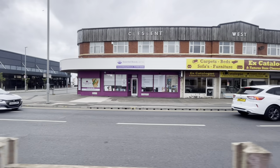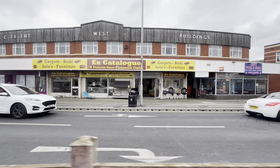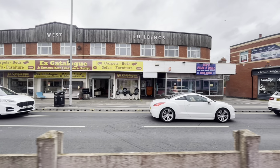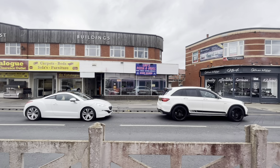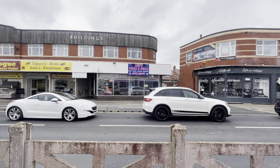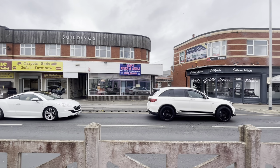Like a telephone exchange down there, I never noticed that before. This is the Crescent West buildings here, Crescent West, ex-catalogue store. There's a store there with loads of furniture in it. That looks like an interesting place if you want some cheap furniture.